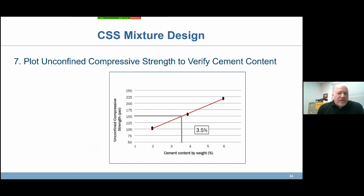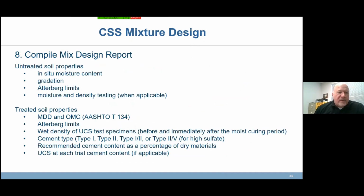Do your unconfined compressive strengths of the different cement treated samples, and then you graph them. There's a lot more detail in the book on this, but if you think about your samples of 2% cement, 4% cement, and 6% cement, graph the compressive strength of those samples, and typically you get a pretty linear relationship. And then if you're after, say, 150 psi unconfined compressive strength of that material, you can come out and use the graph. For this example, that tells me I only need 3.5% cement treatment to that subgrade soil to get that unconfined compressive strength. So it's a pretty straightforward relationship. Again, a lot more detail in the book.